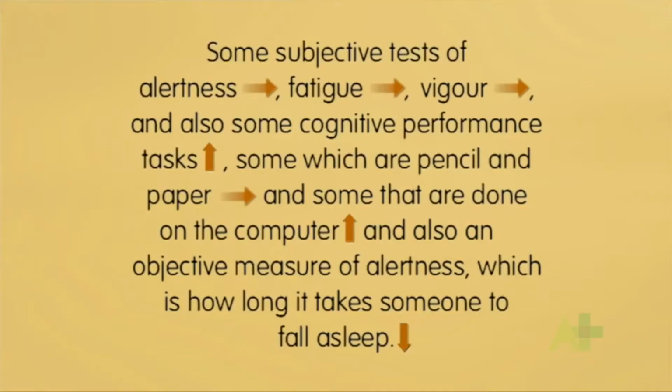Now let's look at one last example of intonation. Listen to what happens when we have a list in a sentence. Here's a very complicated list. Some subjective tests of alertness, fatigue, vigour, and also some cognitive performance tasks, some which are pencil and paper and some that are done on the computer, and also an objective measure of alertness, which is how long it takes someone to fall asleep. So she uses a variety of intonation.